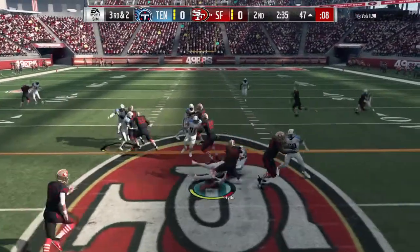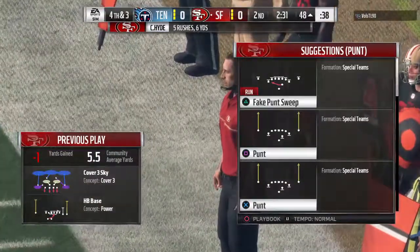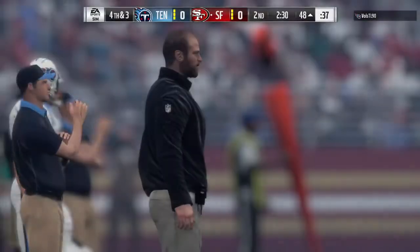Green. They run it again with Hyde. And he's going to go backward. They get him behind the line. That'll make it 4th down after a loss of 1.